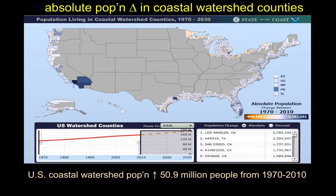So this is something that you guys can play with later. I'll post this link and you guys can go do this, or you can just simply Google state of the coast and it'll be the third or fourth link you get. And this is a viewer. The state of the coast is a periodic report that the National Oceanic and Atmospheric Administration, NOAA, puts together. But they did a nice thing a couple years ago where they put this in a geospatial context. So you can use a viewer. Instead of just reading the text, you can actually go and look at it in a spatially explicit way. And I just have a couple screen grabs from here.